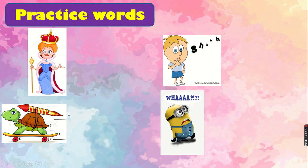These are 4 pictures that we can practice today. The first one. What do you think it is? Can you say it loud? In 1, 2, 3, go. Right. It's a princess. Oh, no, it's not a princess. Okay, it's a king. Oh, it's not a king. It's a queen. Now let's check the word, how to write it. Qua, E, 2 E's make the long E sound. No. Blend it together. Queen. Say it with me. Queen.